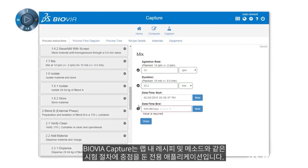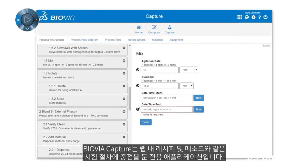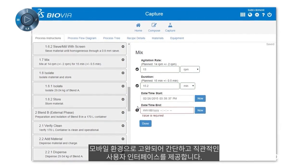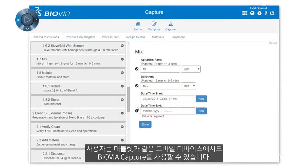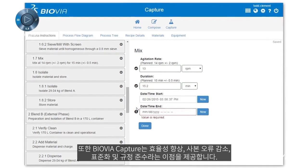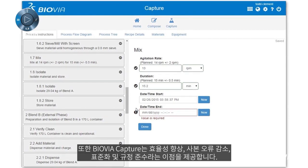BIOVIA Capture is a dedicated application supporting execution procedures, such as recipes and methods in the lab. It has a simple and intuitive user interface that is designed for mobility. This allows users to work with BIOVIA Capture from mobile devices, like tablets. Its usage will increase efficiency, reduce transcription errors, and support standardization and compliance.